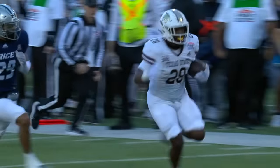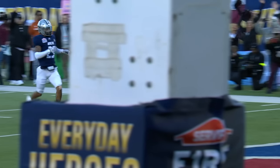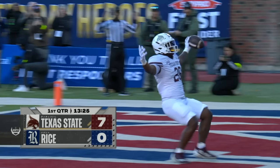G.J. Kinney's team averaged over 50 points a game. Trying to bring that to San Marcos. Off to a good start, 7-0.